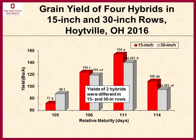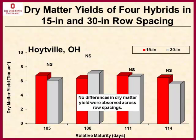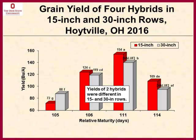And then this figure shows the grain yield of the 4 hybrids in 15 and 30-inch rows up at our northwest location. And this is the site where we experienced, again, the stressful conditions. And you can see the yields of 2 of these hybrids were different in the 15 and 30-inch rows. The 105-day hybrid, we actually saw higher yields associated with the 30-inch rows. And again, you can see these yields were really reduced considerably by the stress conditions in the 105-day hybrid.